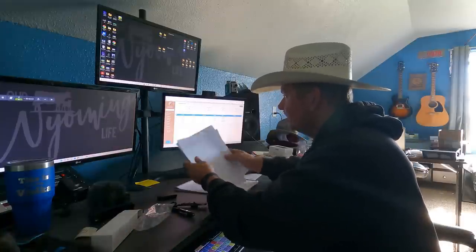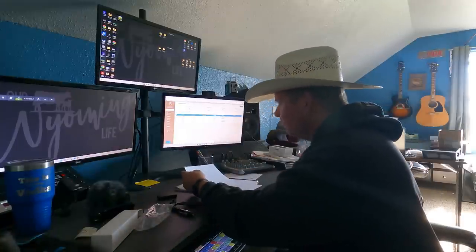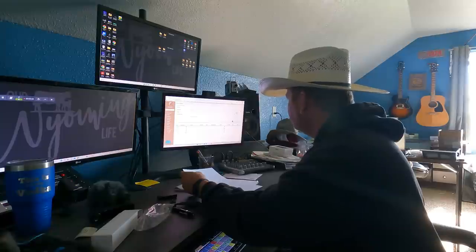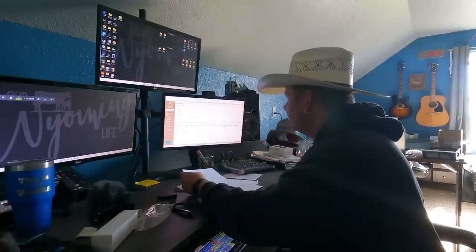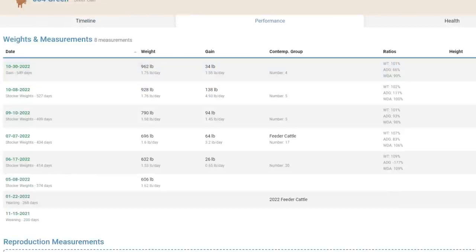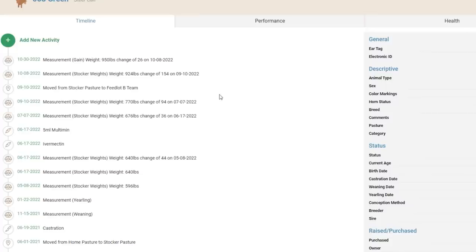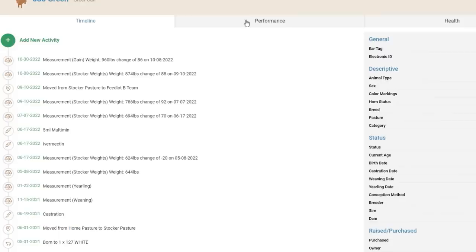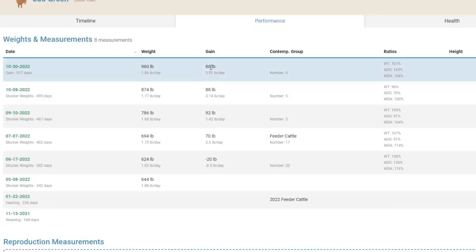So the B team is really what I'm looking at using for more of an example, because this team has been on the FBN Grow Mix for the entire time that they've been in the feedlot. So I just kind of want to see how they're doing. So we're just going to plug in their numbers as well. 1.5, a little low. 1.1. And well, that one's gaining pretty good, 3.9.